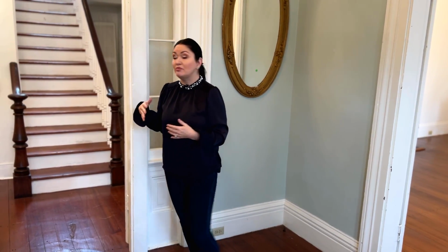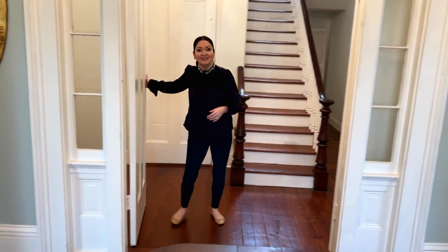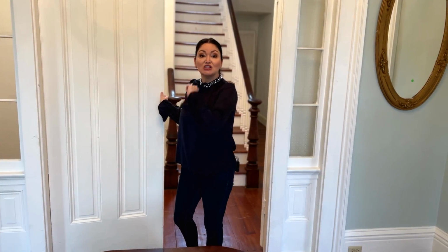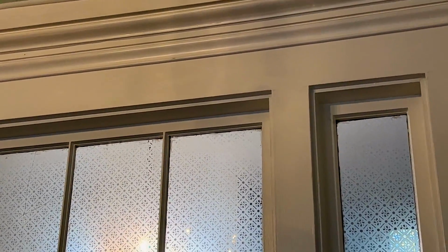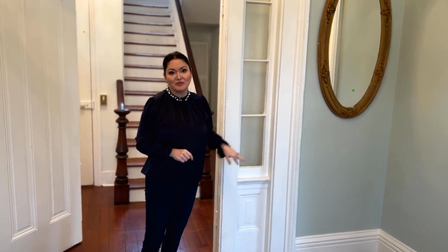We have that repeated here into the private part of the house. So when guests were greeted into the home, these doors would have been closed. And as you can see, these do not have glass. So when these were closed, that completely shut off the private family portions of the home. And the glass in this transom and side light arrangement is original snowflake glass. We see this in many of the homes here in Natchez.